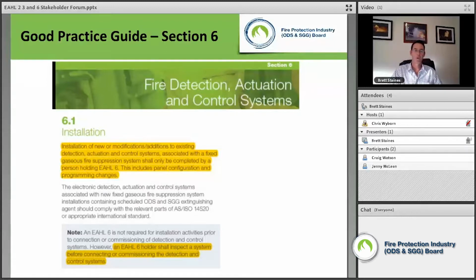In the first paragraph there, it's quite explicit in stating that if you're installing a new system or making modifications to an existing electrical detection, actuation and control system that's fitted to or controlling an ODS and SGG system, that work needs to be undertaken by a person that holds a license category 6. So that includes any panel configuration changes or any programming changes that affect how the system works. That could be things like the air conditioning shutdown or plant shutdown in the space. Those sorts of changes can't be completed by a technician that holds only license category 3.